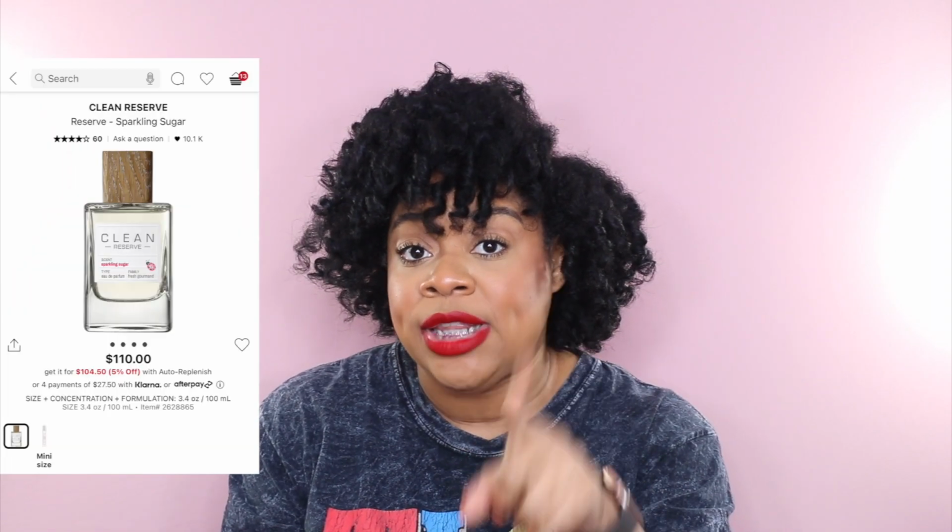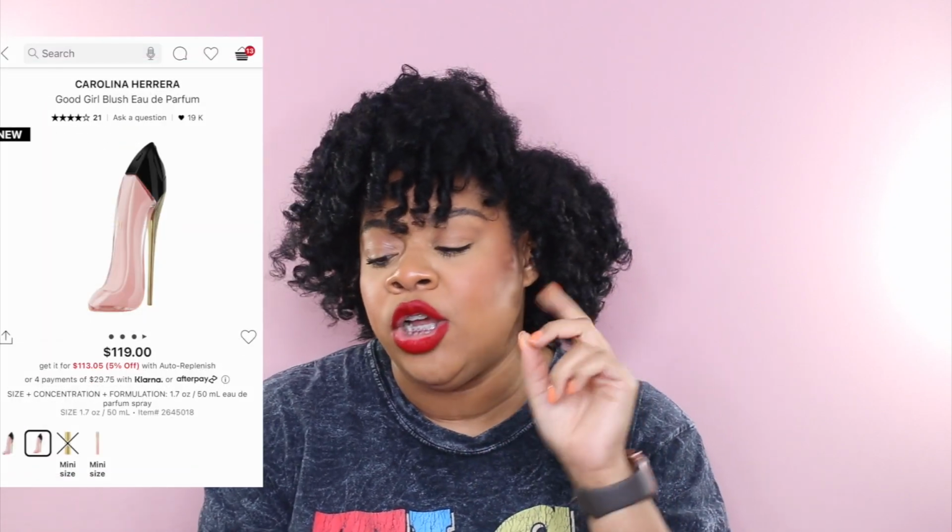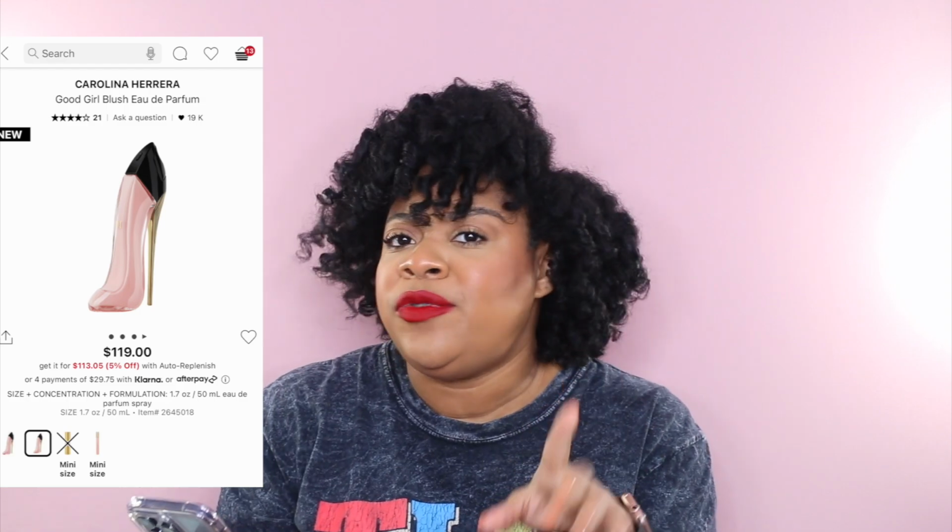The pear requires it. And honorable mentions for fragrances because of who I am as a person. I need to get my nose on Sparkling Sugar from the Clean Reserve line. And I need to see what the new Carolina Herrera Good Girl Blush is about. Now those two fragrances, at least based on the reviews that I've watched and read thus far, might not be super unique, but I don't care. I need to see what they're giving. So that wraps up my fragrance recommendations as well as a few of the fragrances that I have currently on my wish list and may or may not have in my Sephora cart.